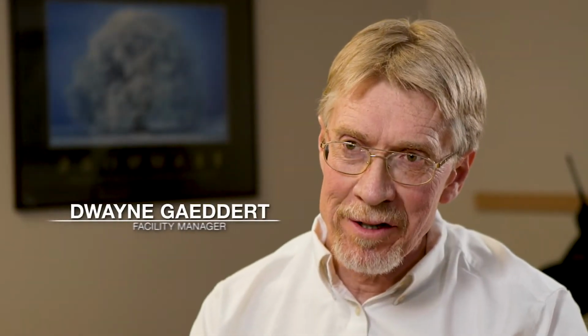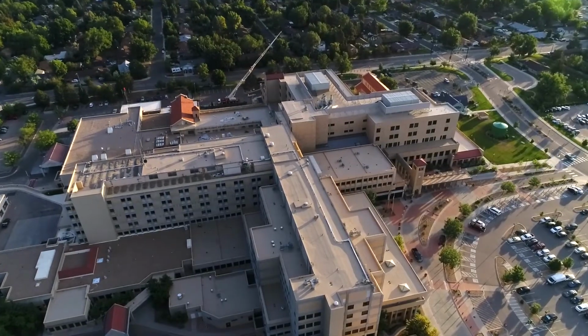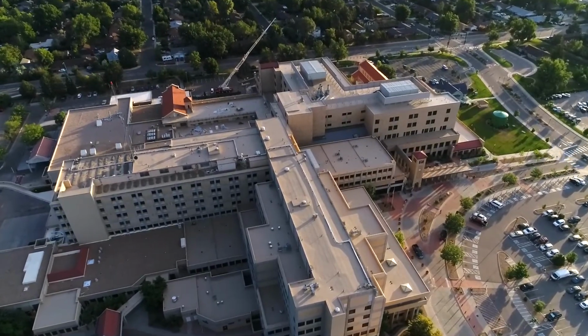Lutheran Medical Center has been around for 100 years. This community relies on us, and we want to keep the doors open. Because of the enormity of the project, we brought in a general contractor to oversee it, and we took it out to bid from there. So that's how I became associated with BluSky.